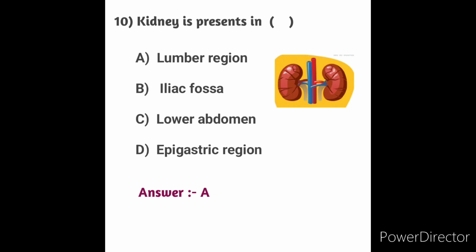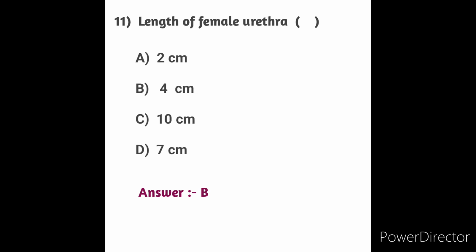Okay. Next, 11th question. The 11th question is the length of female urethra. Option A 2 centimeters, option B 4 centimeters, option C 10 centimeters, and option D 7 centimeters. Here the answer is option B, 4 centimeters. The most common cause of decreased length of the urethra is UTI, friends. Urinary tract infection is most common in females compared to males.